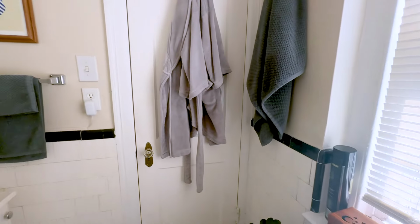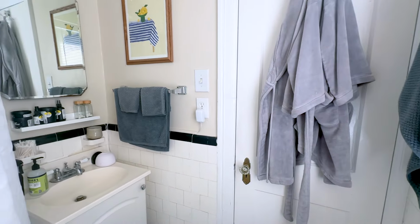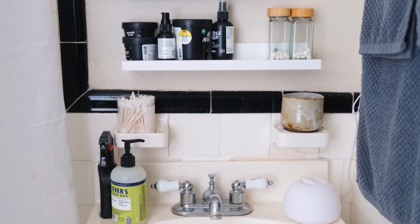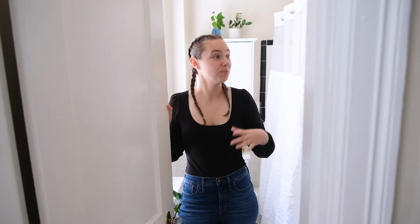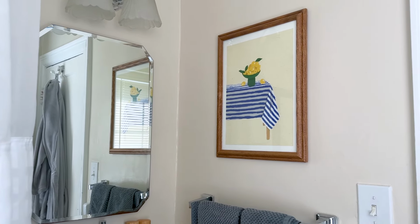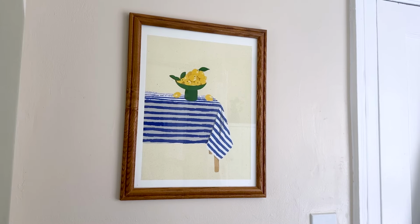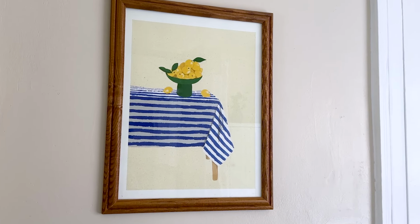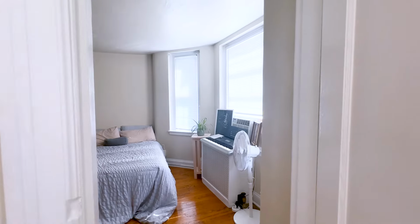On top of my sink, I've installed this small shelf which houses my go-to skincare products and then also my daily medication. And in the medicine cabinet, we've got more storage too for even more skincare products and my toothbrush, toothpaste, hair ties. Next to the medicine cabinet, I have a really lovely print again in the blue, green, and yellow color scheme. Even though it's a kitchen dining room themed print, I still think it really ties this bathroom space together really well.